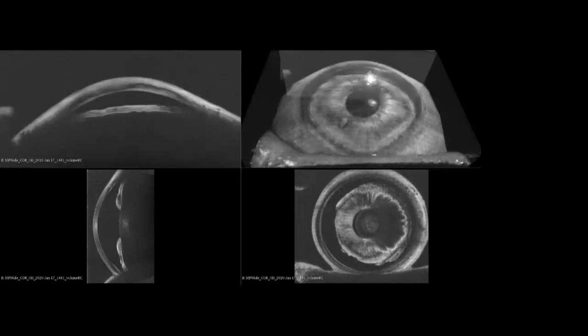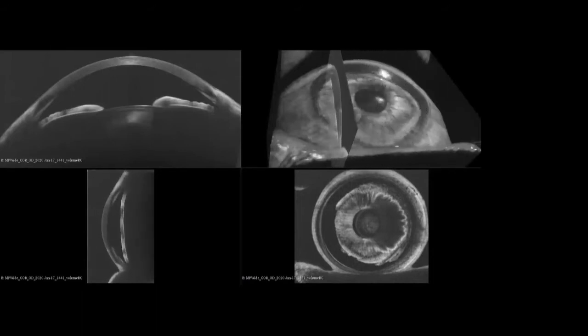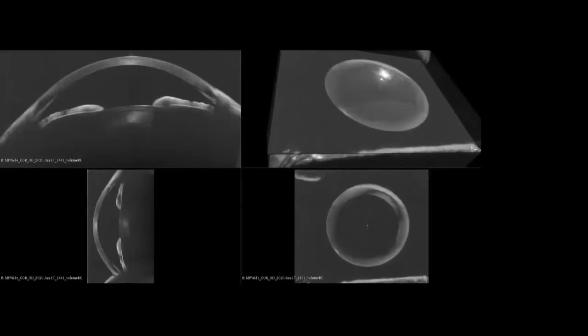And now a plane is running through, and the image on the left is the detail at that plane at each point. This is just post-processing. We can set up those planes wherever we want. Now we're going from left to right, or right to left in this case. You can see the various features of the eye coming in.